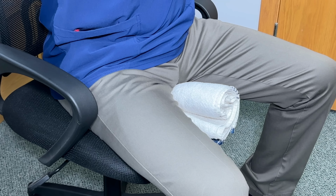An easy way to really help with this is to roll up a large towel and put it right underneath your scrotum, right at the testicles, so you kind of get a feel for it, and it makes it where you're able to focus on that area a little bit more and drive that up.